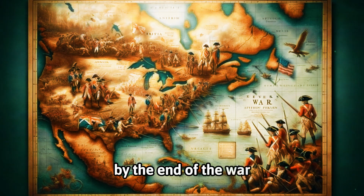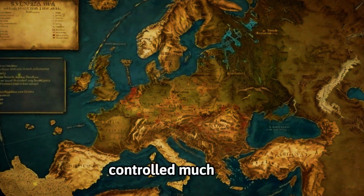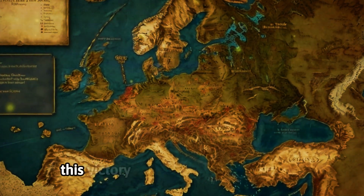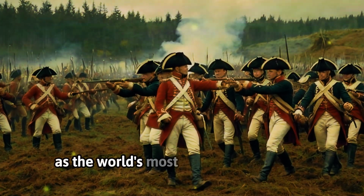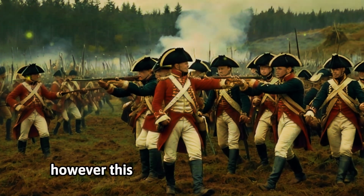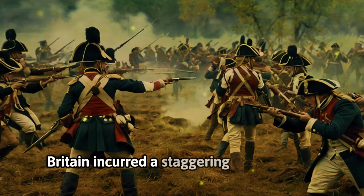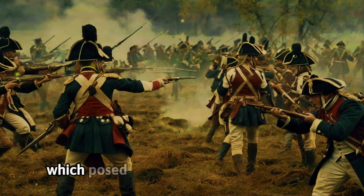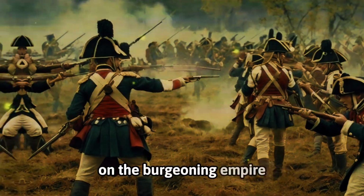By the end of the war, France had been defeated, and the British Empire controlled much of the eastern half of the North American continent. This victory solidified Britain's position as the world's most powerful naval and trading nation. However, this victory came at a great cost. Britain incurred a staggering debt of £133 million, which posed a significant financial burden on the burgeoning empire.